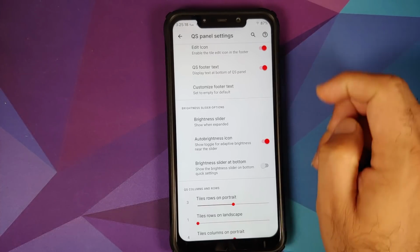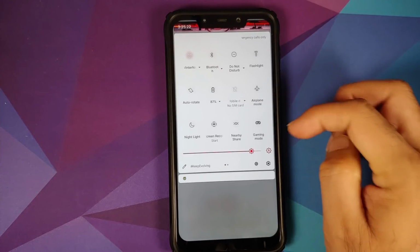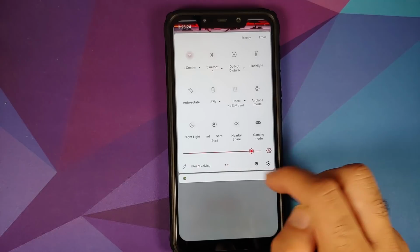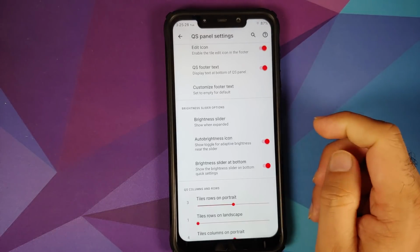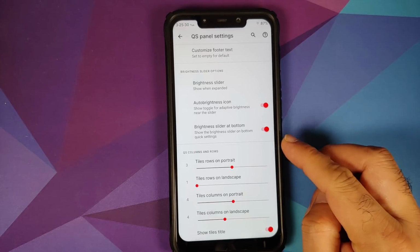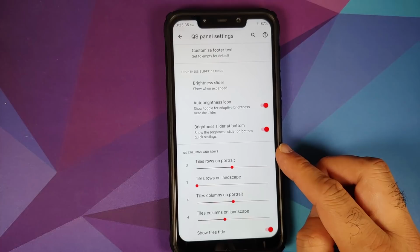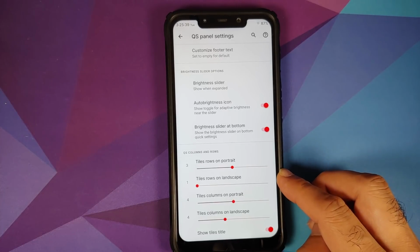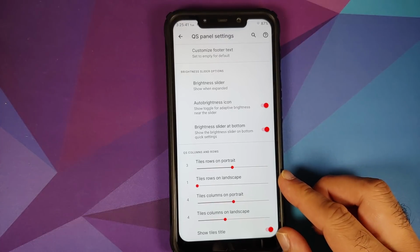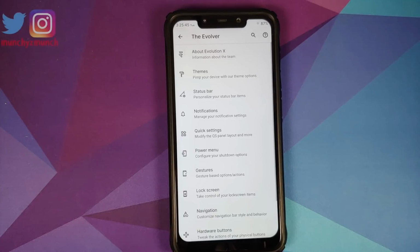Do you want to see the auto brightness icon or not? And if you want to see the brightness slider at the bottom, bam, brightness slider moved at the bottom, and this A here is the automatic brightness icon which they are talking about. Then you can also configure the number of icons which you want to see in your quick settings in portrait mode and in landscape mode, along with the toggle to enable or disable showing of tile titles.